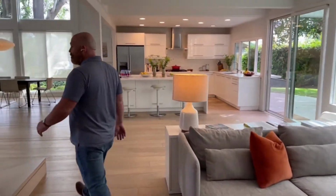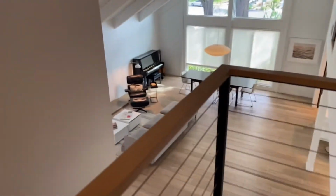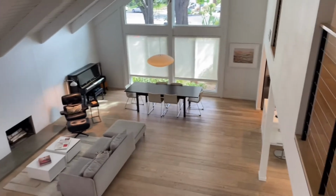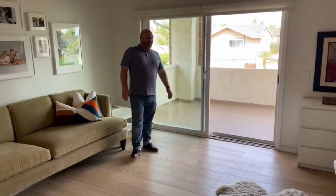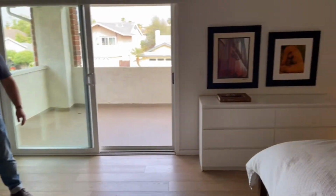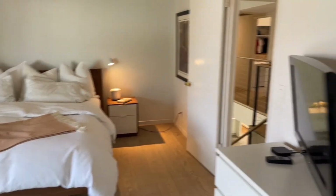Let's head upstairs. I'm going to actually have Cassandra spin around here because I think this is one of the coolest views of this house, from this upstairs landing looking down in the living room and dining room area. Let's go ahead and check out the primary bedroom. It's gigantic. We have a king-size bed, we have a seating area, there's really plenty of space, vaulted ceilings, and even a private patio. We also have a full ensuite over to my right.